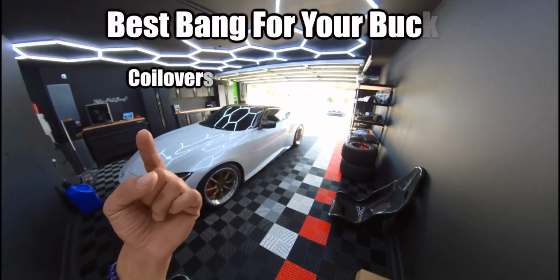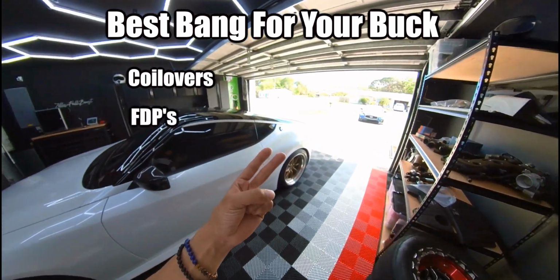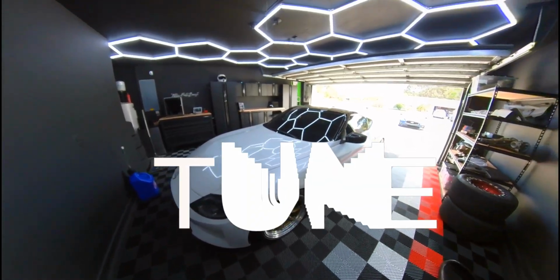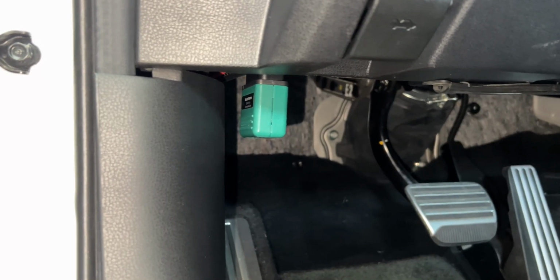So right now we have coilovers for best bang for your buck. We have full downpipes for best bang for your buck. And I believe the next bang for your buck would be a tune. This car has been tuned with RaceBox from the get-go, since I had 1500 miles on it.